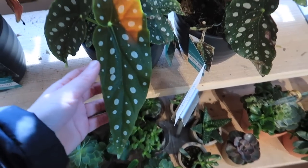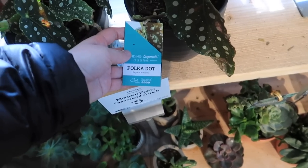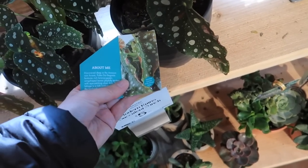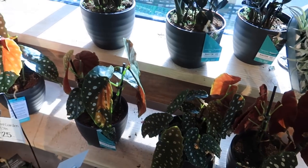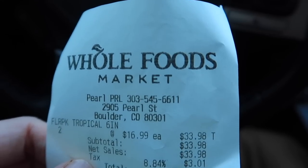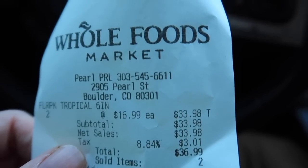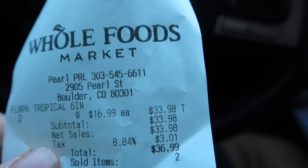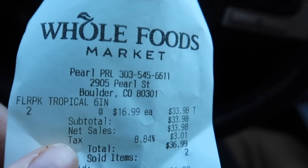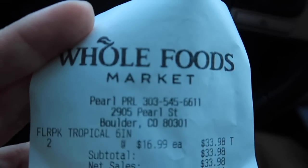More polka dot begonia. I can't believe I almost missed this. I'm not a begonia type of person because they just die in my environment. Begonia maculata polka dot. So one was $16.99, two of them was $33.98, total was $36.99. Pretty cool, not too bad. So now on to the next location, but if you guys are wondering, here's this location.